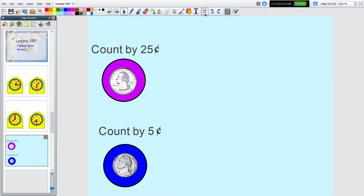Okay, so now we're going to go down here to the second part. And it says count by 5 cents. So these are nickels. Nickels, we're counting by 5s.